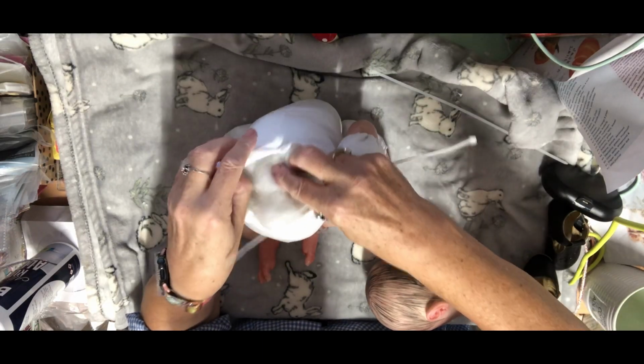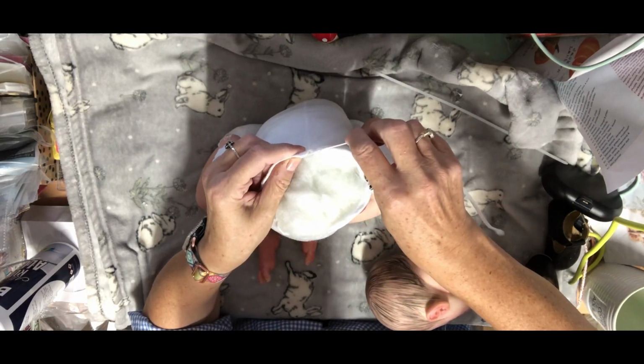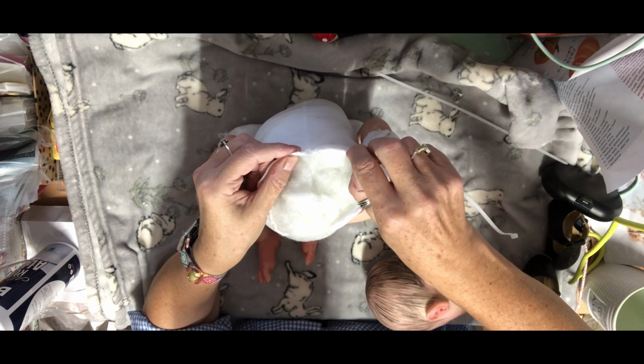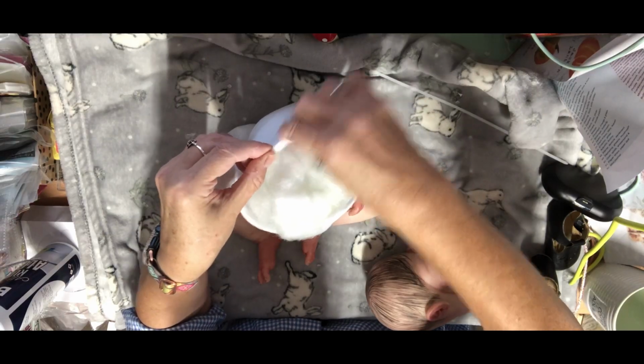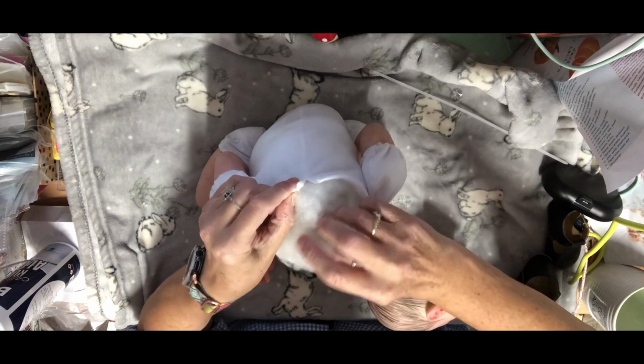You get your zip tie and there's a hole here and here. You put your zip tie in, make sure you've got it the right way up so that it will fasten when you've got it all the way through. So, there we go.